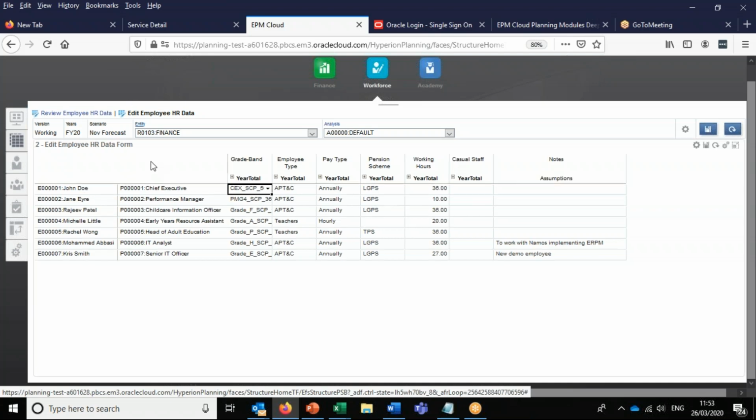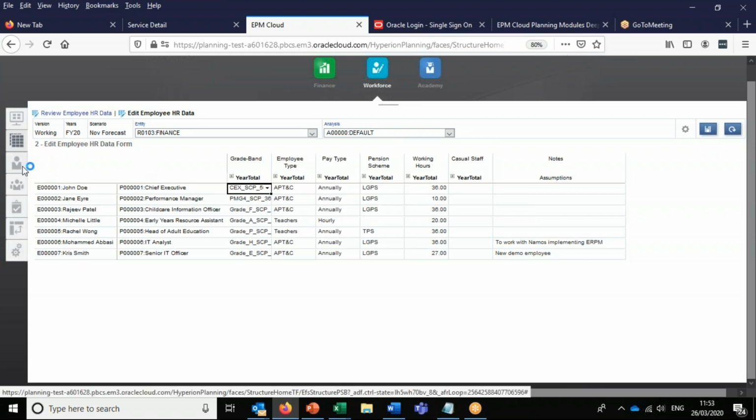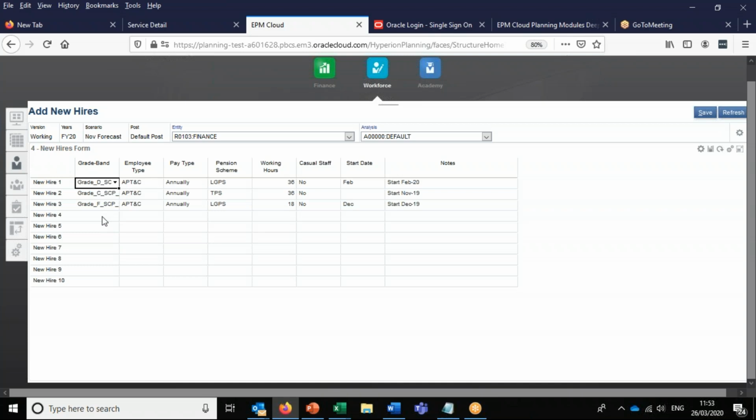Sorry, I'm rushing a bit now. So if you want to increase someone's grades and bands, you can do that. We do automatic incrementing of grade and bands according to your rules. We can also add in any new employees you're going to hire, with a start date.